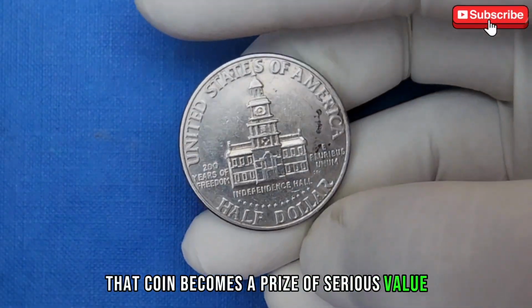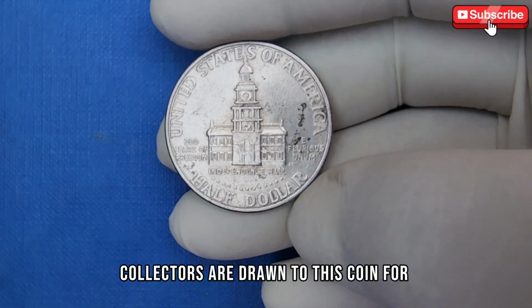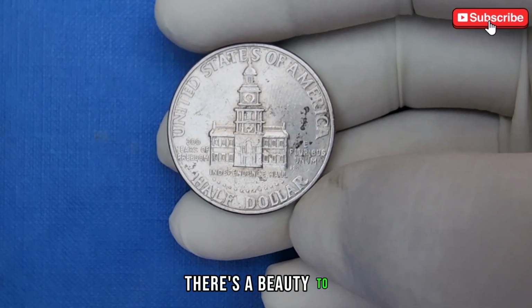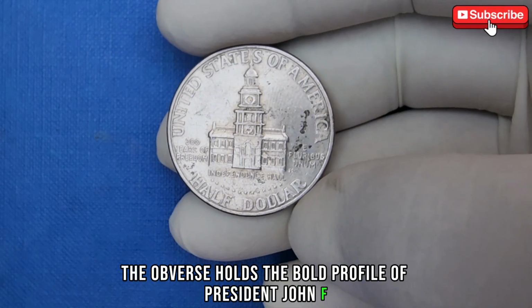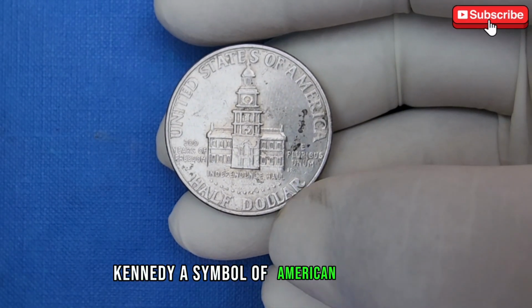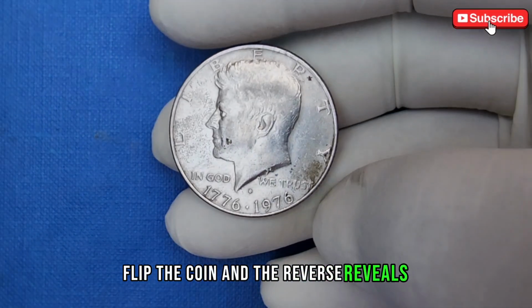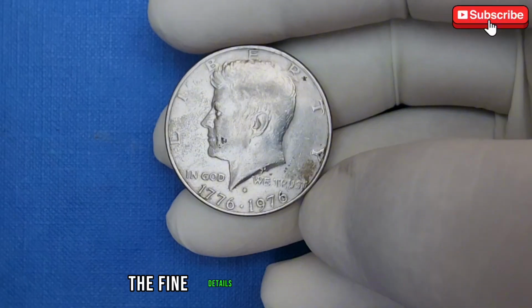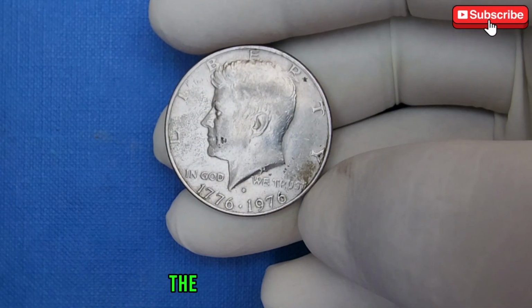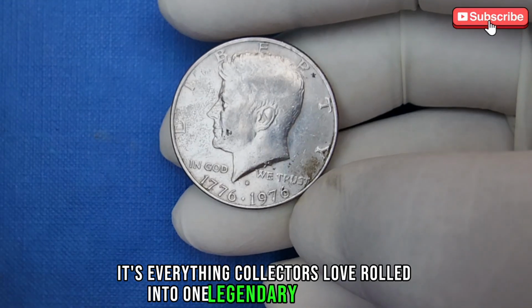And let's talk about the design itself. Collectors are drawn to this coin for more than its rarity. There's a beauty to it. The obverse holds the bold profile of President John F. Kennedy, a symbol of American strength and spirit. Flip the coin, and the reverse reveals Independence Hall, the birthplace of American freedom. The fine details, the balanced design, the historical symbolism, it's everything collectors love rolled into one legendary half dollar.